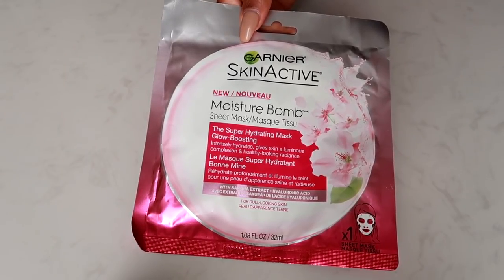Okay, so first things first, a mask is super important. This is the Garnier Skin Active, a moisture balm sheet mask, but honestly, you can use whatever mask you want, but something that is gonna give some moisture to your face, because when you are traveling for long periods of time, like I've had maybe like a 23-hour flight, it was crazy. Your skin dries out so badly because the recycled air on the plane is terrible for your skin.